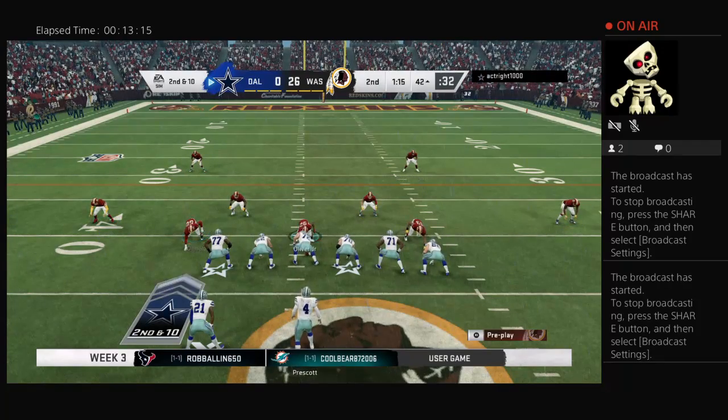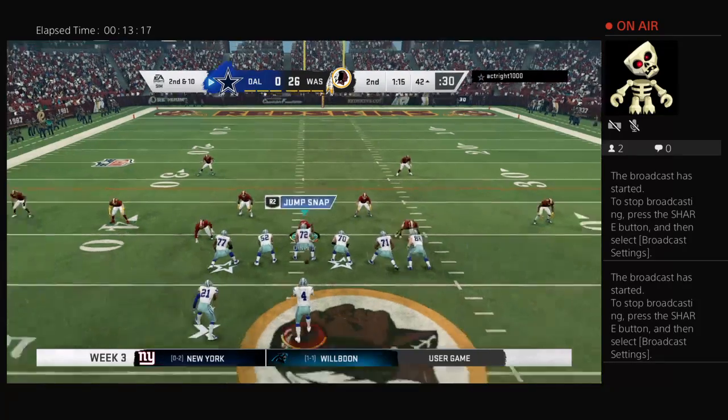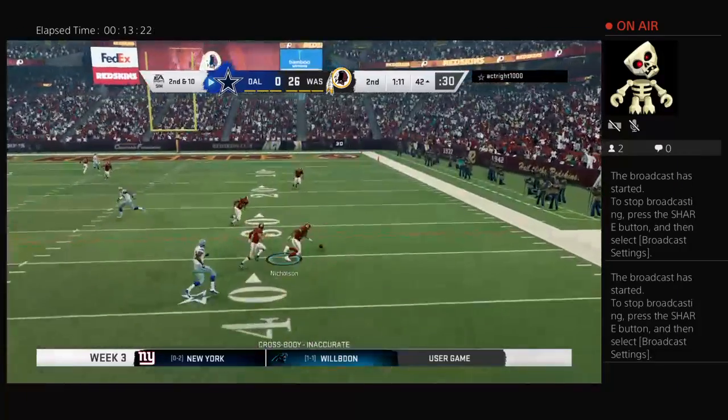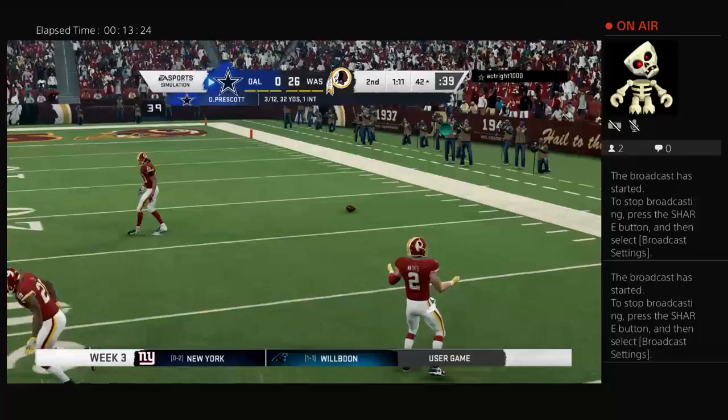Hey, let's get that ball. We'll go 47. 46. Looking to throw. Prescott eluding the pressure right. And his throw here's incomplete.